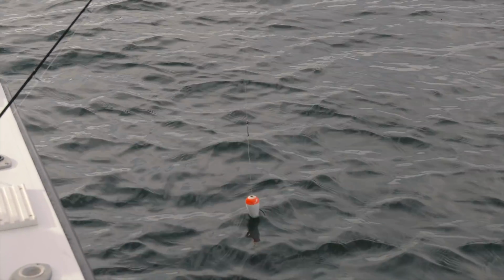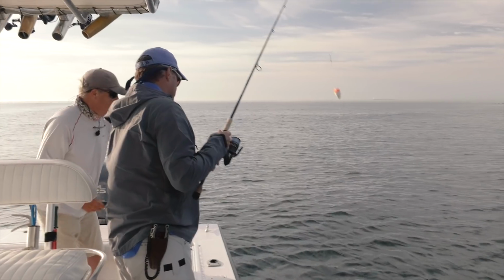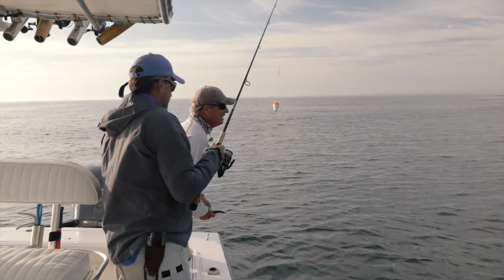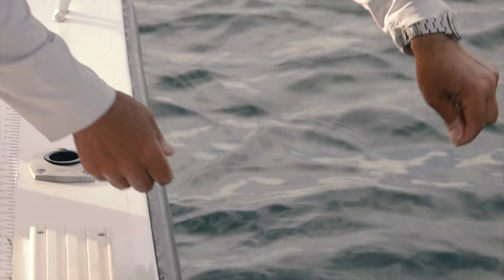So you got the St. Croix Mojo light tackle here. All we're going to do is go ahead and flip these in tight. So we're going to hook these mackerel right in the back. Some guys like coming through the nostril. I like to do it this way because they stay a little bit more lively. Show me where we're going to be.